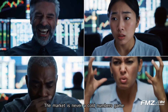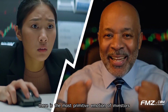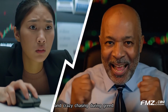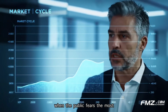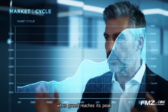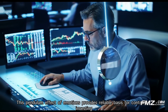The market is never a cold numbers game, but a true reflection of human nature. Behind every massive transaction, there is the most primitive emotion of investors: panic selling regardless of cost, and crazy chasing during greed. Market psychology analysis reveals the essential rules. When the public fears the most, it is often the best time to buy. When greed reaches its peak, smart money usually chooses to exit. This pendulum effect of emotions provides a reliable basis for contrarian investing.